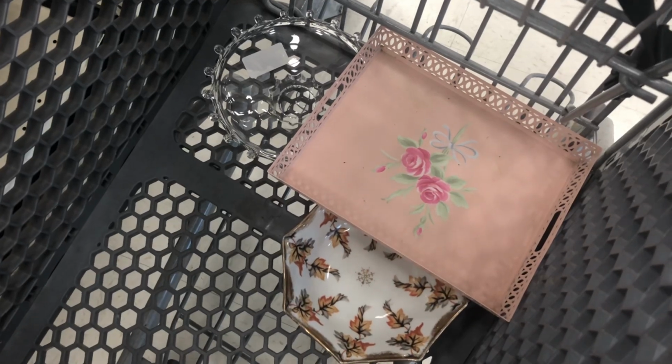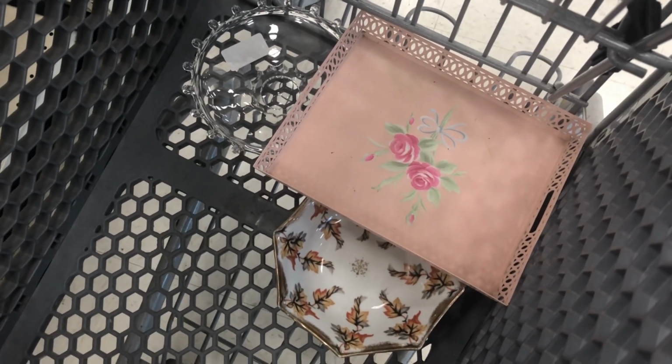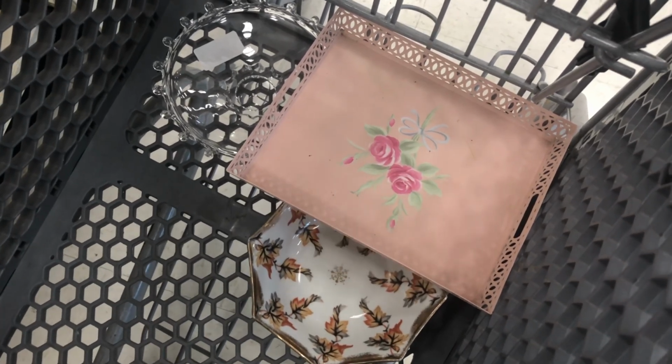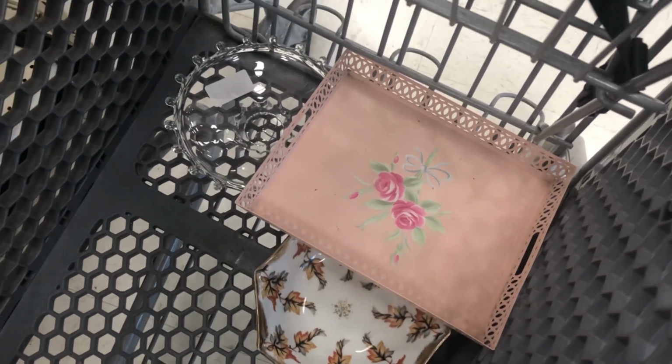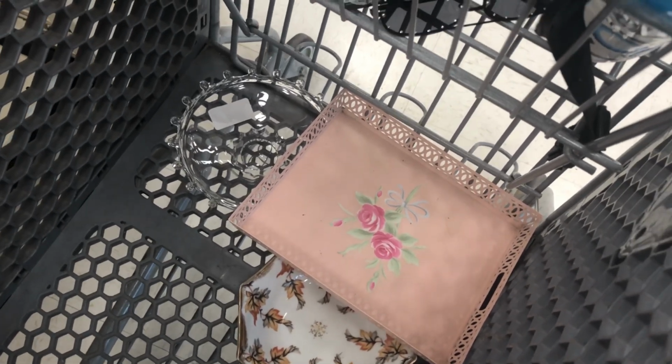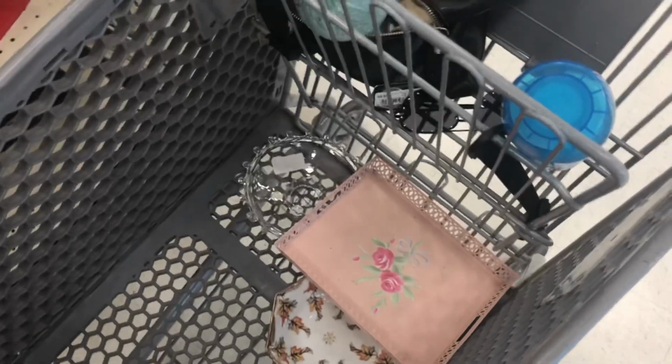Okay, this is where I get torn again because, you know, it's replications of some of the vintage stuff that we love, but I do have another piece, a glass piece, and some of her stuff does have a good resale value. So I might pick that up to put with the glass piece that I have.